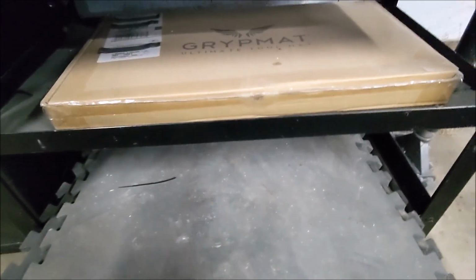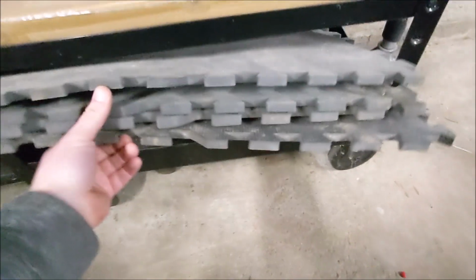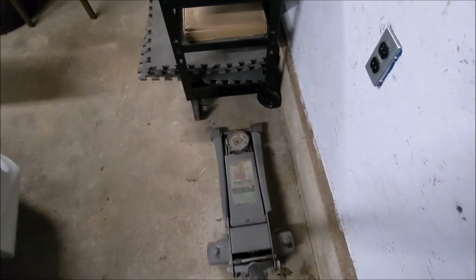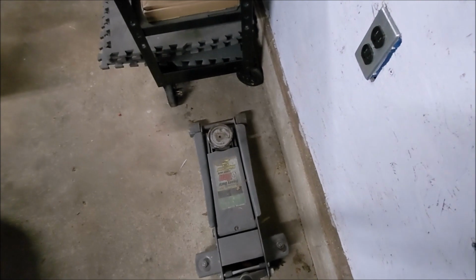The grip mat box, super awesome. Those are at work though. So man, I have fatigue mats. I really just place them down for my knees working here at home. And then this is my Pittsburgh quick jack.